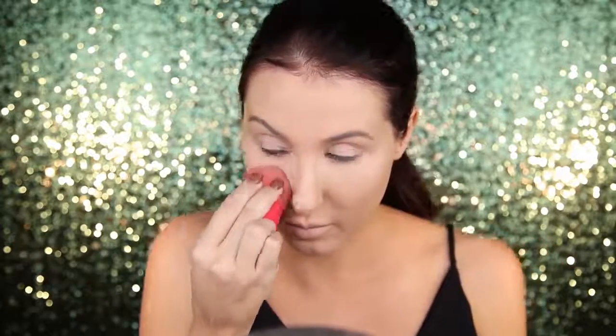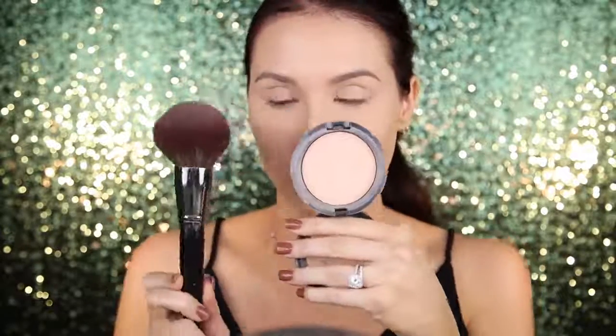Then I'm going to go in with my RCMA No Color Translucent Powder. I spilled it all over my pants. Oh, it was so sad. But I am using this just to strictly set the under eye, and I am using a pouncing motion and not swiping. If you swipe, it'll totally defeat the purpose. So just pounce up and down, and that's what will set the concealer all day and keep it matte.